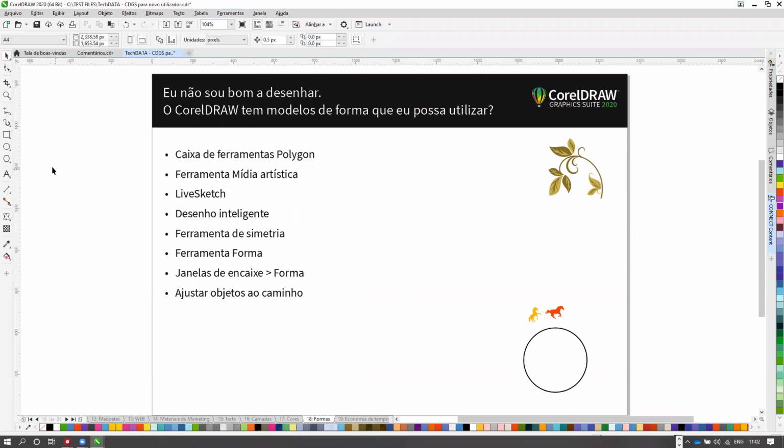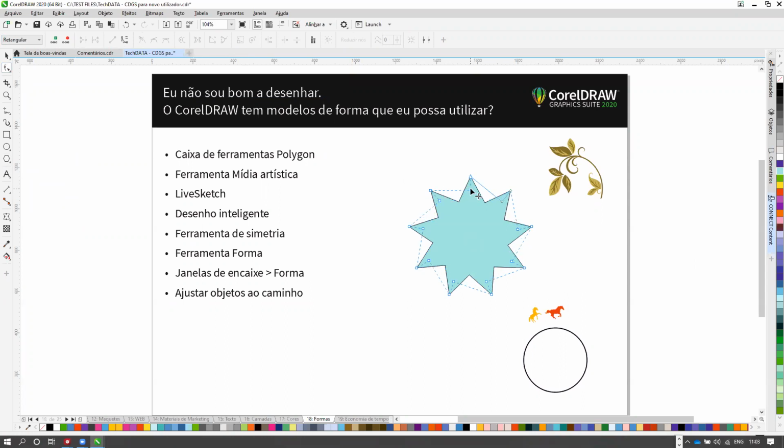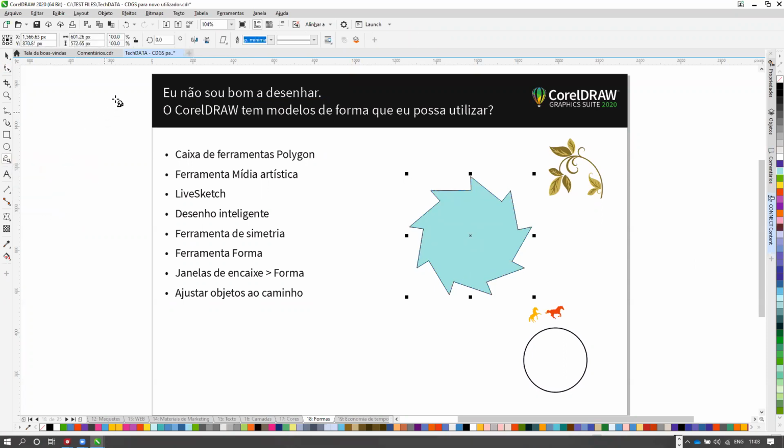Now, there are a lot of shapes here that you can use for drawing. So you've got rectangular, you've got circular, you also have polygon tools. If you choose a polygon, for example, you can choose how many sides you want to draw. And if you reshape the polygon, it will reshape from all sides. You've got stars, you've also got common shapes.